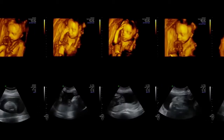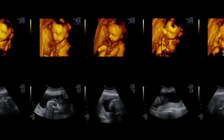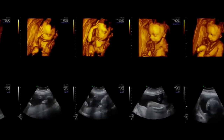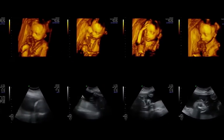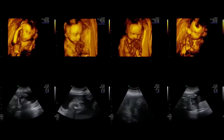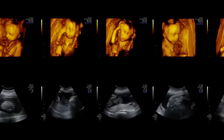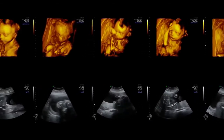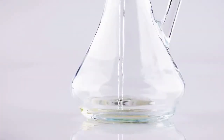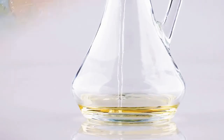bifida, or the baby's other parent have a family history of neural tube defects, or have diabetes, have a high body mass index, that is BMI, that is over 30, or are taking medication for epilepsy, or are taking antiretroviral medication for HIV. Folic acid in its natural form is called folate.